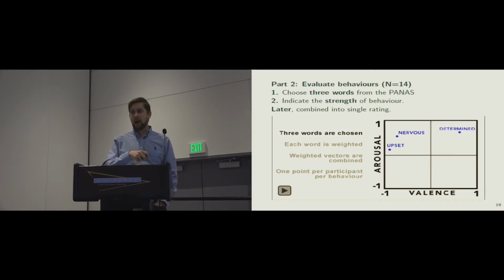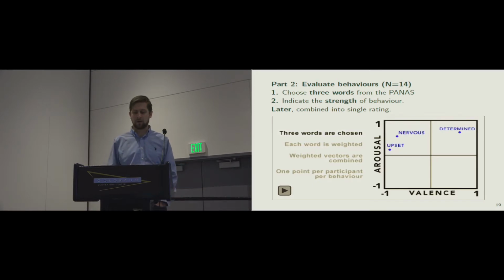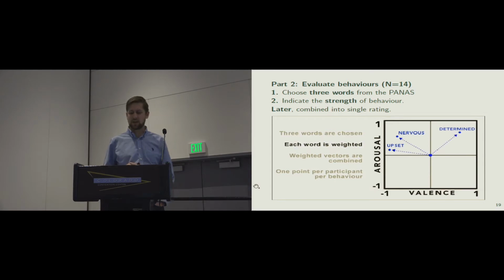Okay, so then we grabbed a few of our design behaviors and then a whole new set of people. And what we did is we showed these behaviors to these new people, and we had them rate the behaviors. The way that you do that is we got them to choose the top 3 words from the PANAS that represented the behavior and then indicate the strength that each behavior represented the word. And so this animation just kind of goes through that.